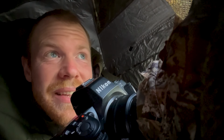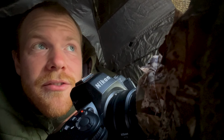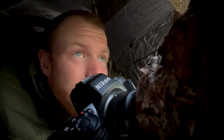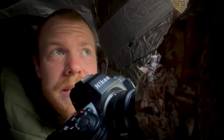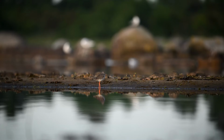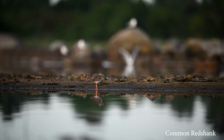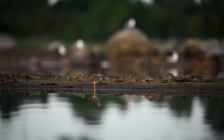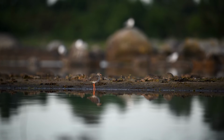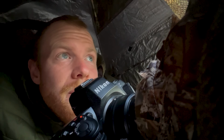So things have finally started to happen. I just had a redshank in front of me and a couple of grey herons as well. Really beautiful. I think I got some photos of the grey heron. The redshank was not the best photo opportunity. The background was not great, and it was a little bit too far away for being such a small bird. But always fun seeing them. They are beautiful.